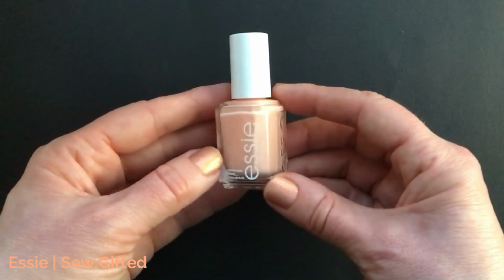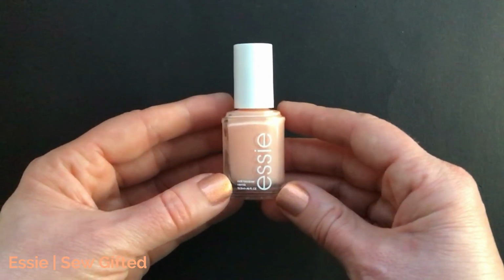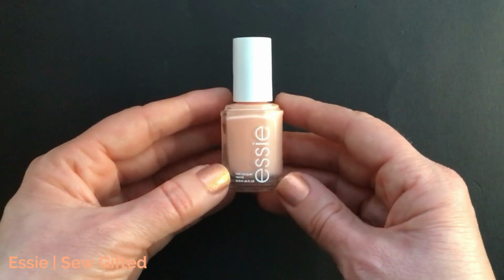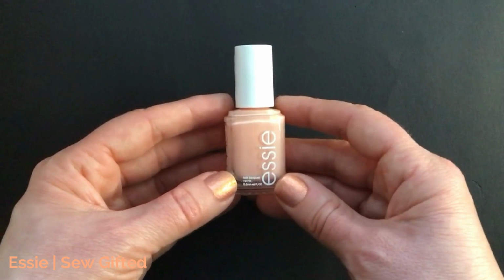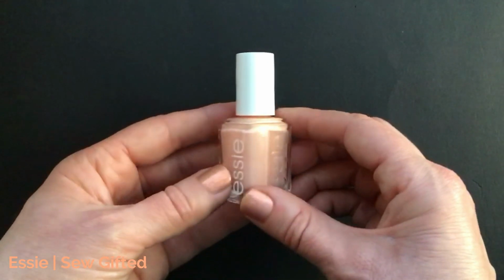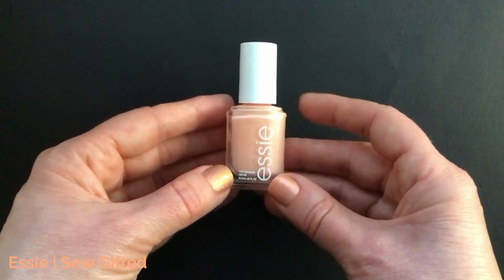So this one was a beautiful cream polish. I wore it in 3 coats to amplify its sort of pillowy effect, and it was a very pillowy polish. I could have easily gotten away with just wearing this one in 2 coats, and I did top it with a glossy top coat. This one was really beautiful. It wore well, and it had great opacity. It had a great formula.